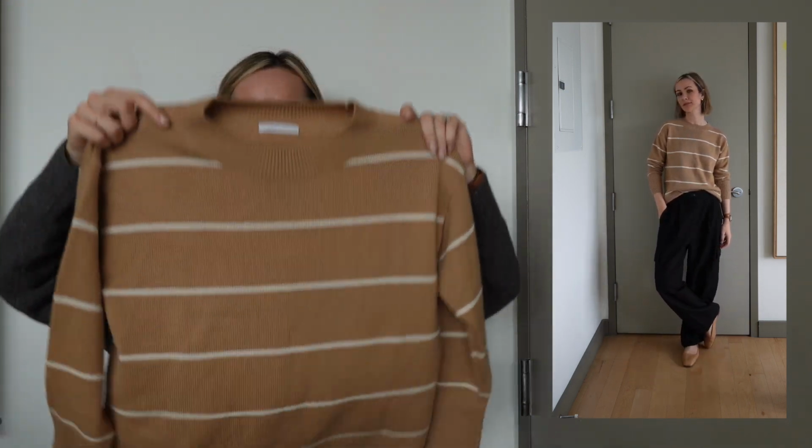It came from Hong Kong, and it was definitely a much higher price point than I was paying before. So Italic is still a good option. It's certainly still affordable, especially for cashmere. I just want to give that disclaimer as I'm showing you guys all of my stuff.